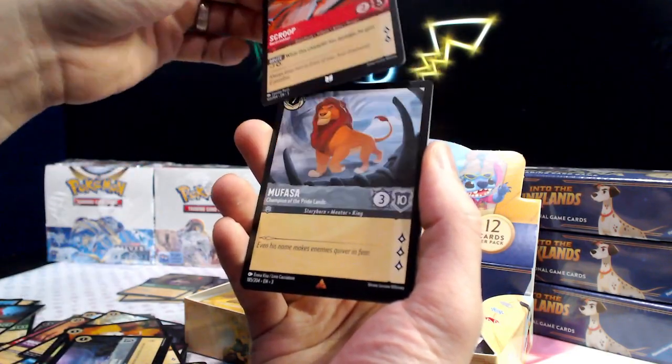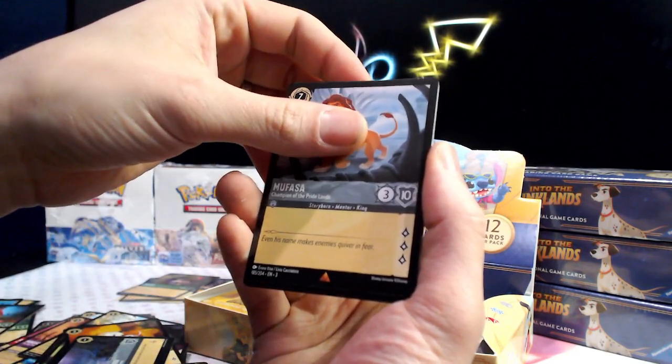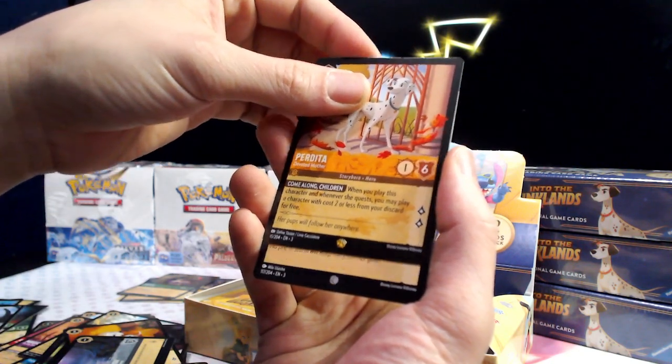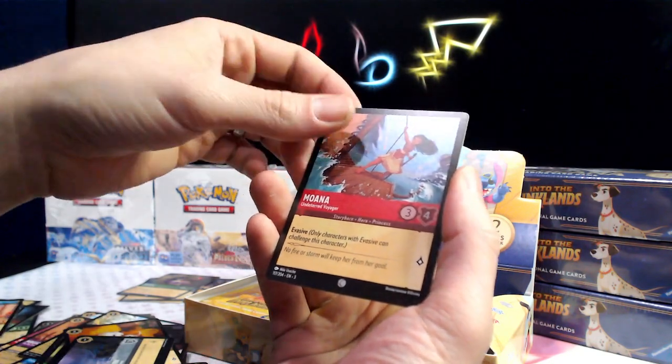And Scroomp, Mufasa, Perdita, and a Foil Moana.